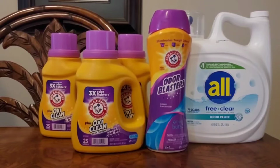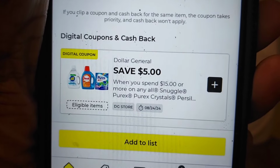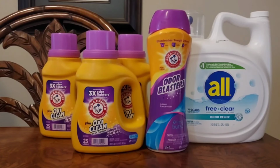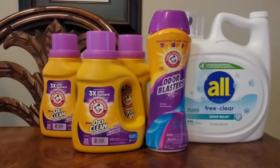So when you scan it into your app, this coupon is going to pop up. And it is save $5 when you spend $15 on any Snuggle, Purex Crystals, and Persil products. So you have to make sure that you spend $15. There's a whole bunch of different ways that you can do this deal. And as you can see, the coupon does not expire until 8/24. So you have until Saturday to do it.